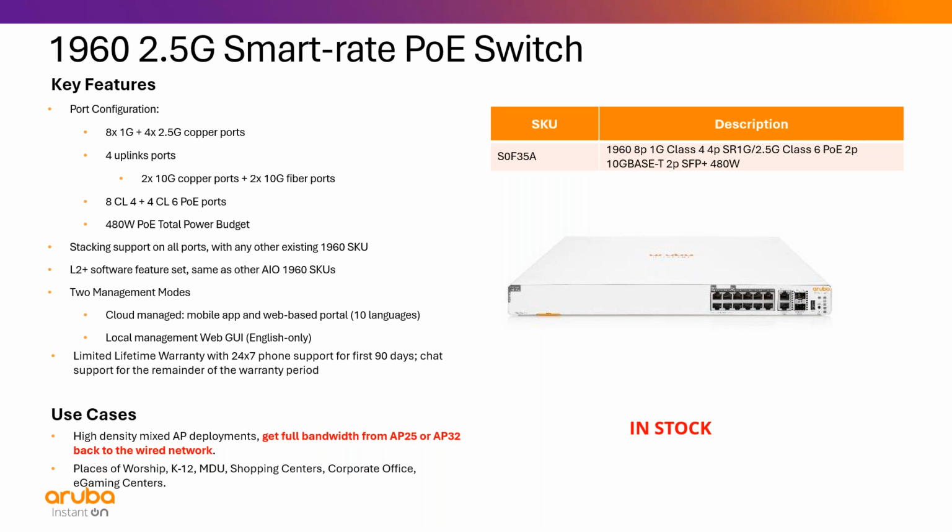Both of those access points have 2.5 gig uplinks. So if you want to maximize the performance of the access point and its ability to get all of the Wi-Fi traffic back to the wired network, then this is the switch that you would want to use. So you can use those 4 2.5 gig ports for, again, the AP25 or the AP32, and then you can use the rest of the PoE ports for AP22s. So it works really well if you've got a medium-sized AP deployment where you want to make sure that you get the most performance out of those access points.